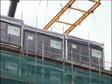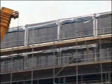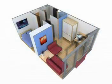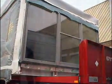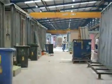To achieve this, Citispace and Britspace modular buildings have designed a modular solution with every unit constructed in the factory to the highest specification and level of quality control and brought to site as finished apartments. We'll now take a tour of the factory with David Harris, the manufacturing director of Britspace.